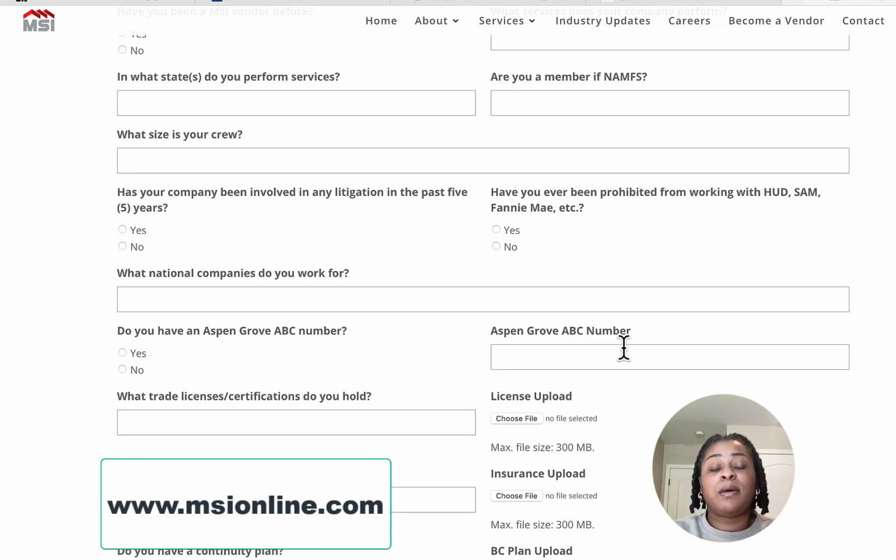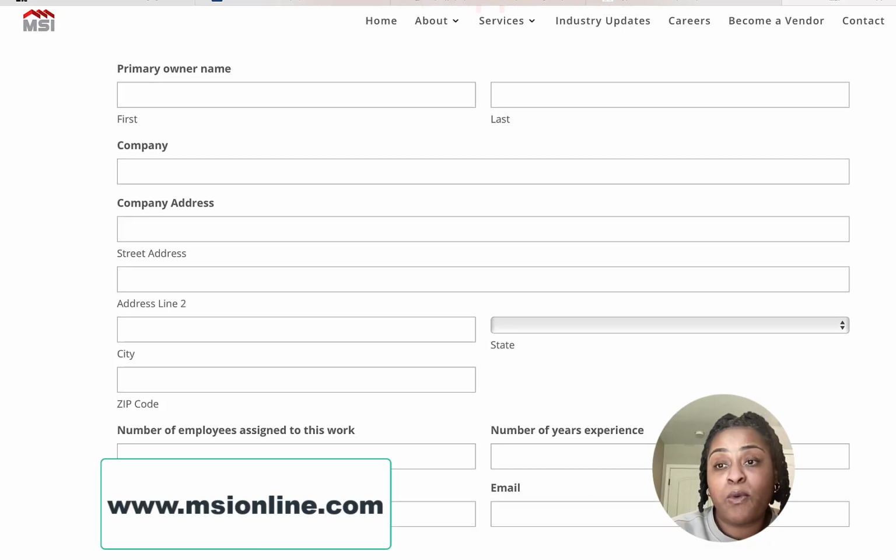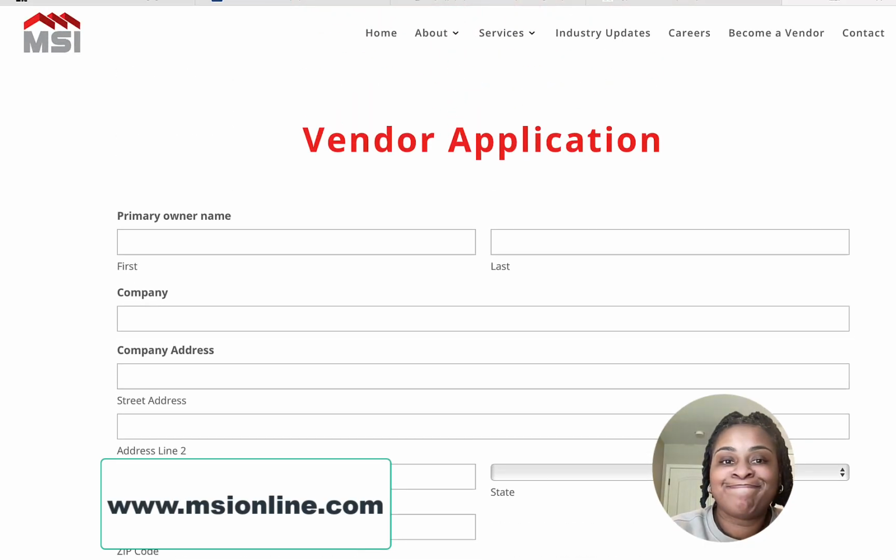Aspen Grove ABC number. Some of them do require that you have this particular number, which is given to you. Some of them allow you to have the Aspen Grove ABC number be expired. I know the last video I did, I think it was GSI or GIS, field inspectors, they didn't mind if it was expired, but basically that is a background check. However, like I said before, you may or may not need that.